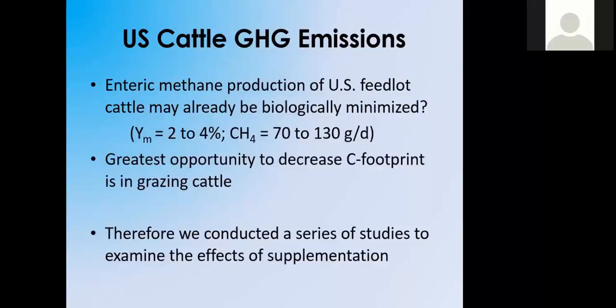Now, enteric methane production of U.S. feedlot cattle may already be close to the biological minimum. It runs about 2 to 4% of the gross energy intake of the animals. If we get much lower than that, we start having problems with fermentation within the rumen of the animal. So the greatest opportunity to decrease the carbon footprint appears to be in grazing cattle. And therefore, in the last several years, we've conducted a series of studies to examine the effects of supplementation on the emissions from cattle grazing different forage systems.